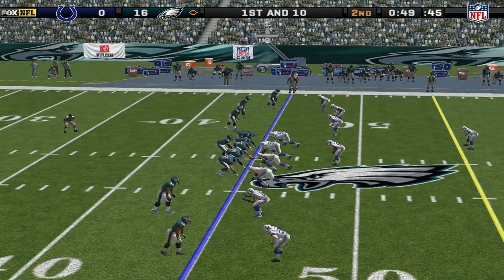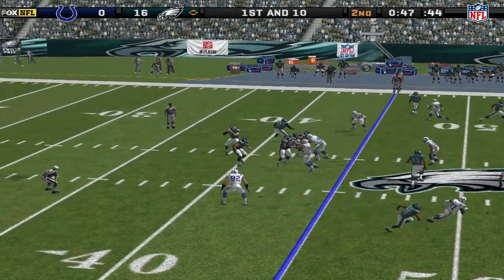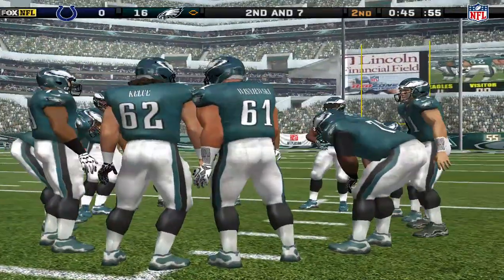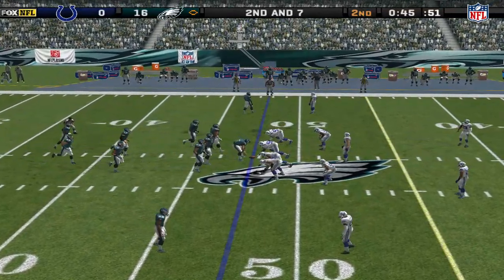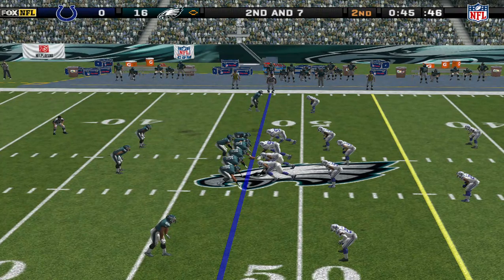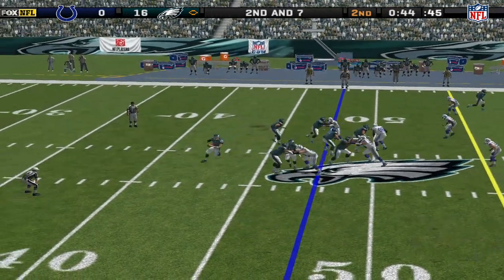Indianapolis might have difficulty covering all 5 receivers with a base 4-3 defense. Perkins makes the catch but doesn't get very far. And that's the mark of a solid defense. They close in on you in a hurry, and they don't miss tackles. The Colts with a 4-man front, looking upfield.